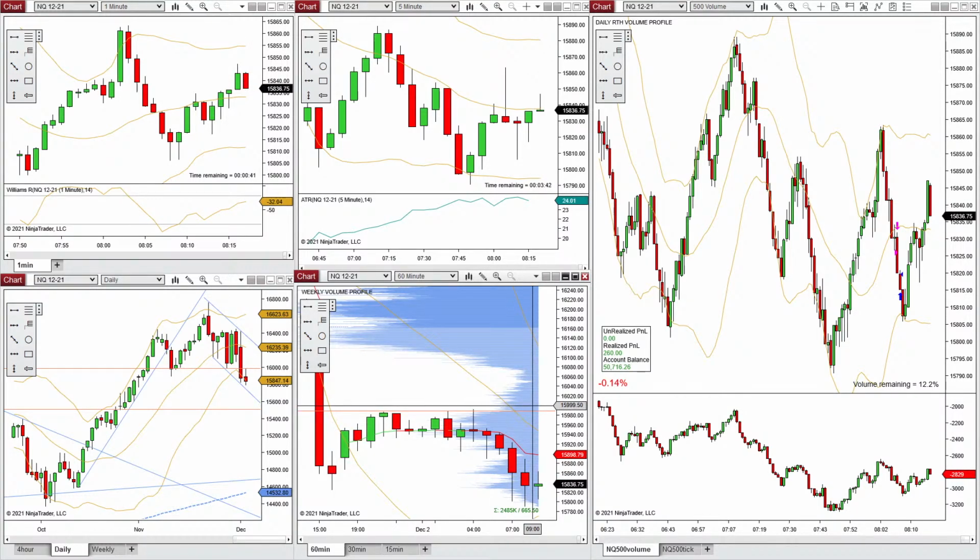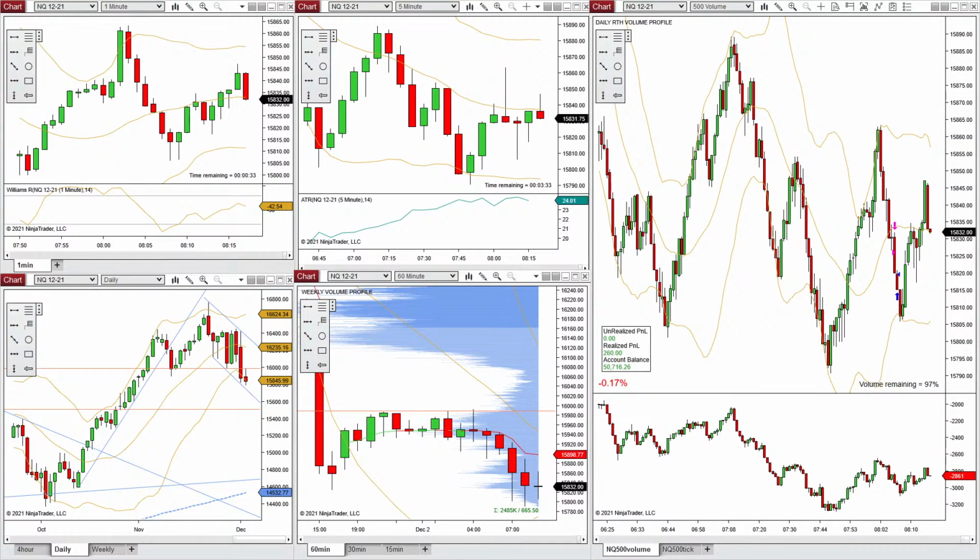Obviously, that big round number. And I think we called that out yesterday, 16,000. And I didn't know if price would be able to get down there, but obviously we did, and we've gotten through it. So yeah, I think this red line right here, 15,500, is where it wants to go.